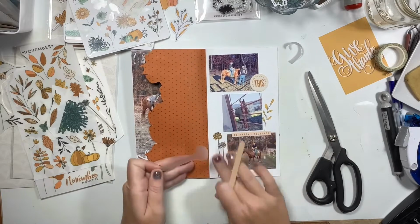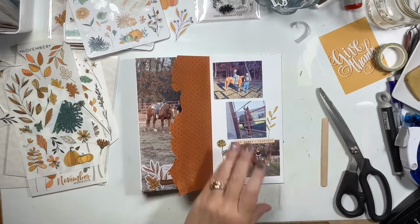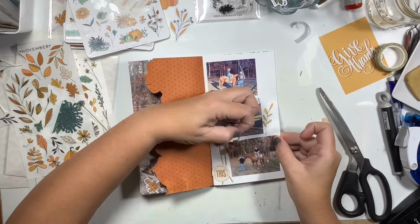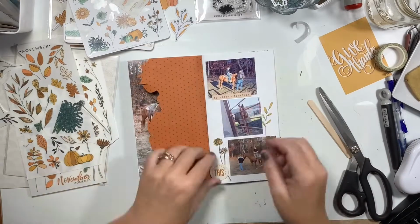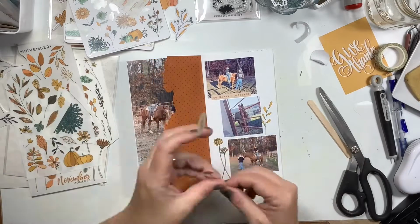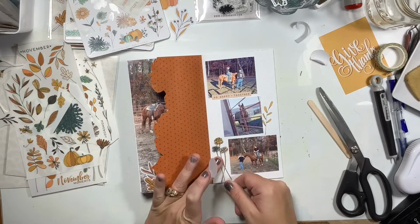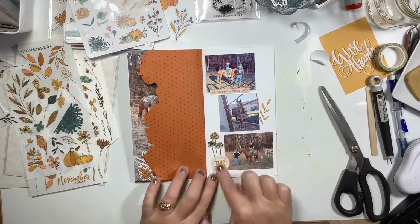I do varying heights, I crisscross them and layer them over, and this is where I decided to put the circle sticker, but I didn't like how this banner was so close to it, so I pulled it off and moved it up above. I think it helps balance out this side of the page a little bit more. So before I add in this circle sticker, I'm going to add in that third little element there, add it on and stick that down.